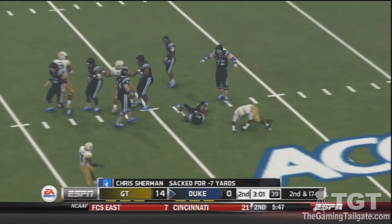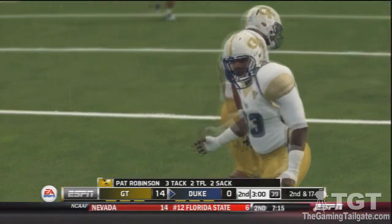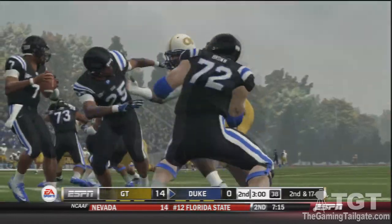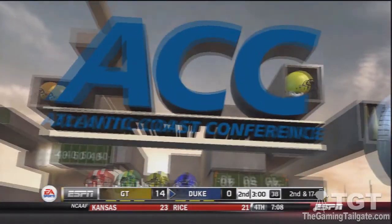Steps up into the pocket, and they've got it. How about the effort of the defense right there? You know, when this defense gets into a one-on-one situation with an offensive tackle, he usually wins. To effectively keep this guy bottled up, you've got to double-team him every single passing play.